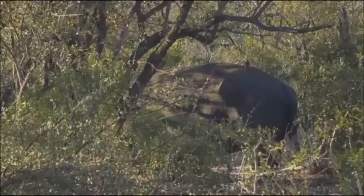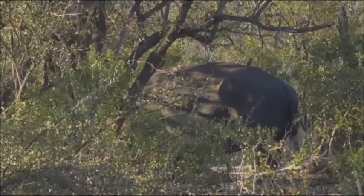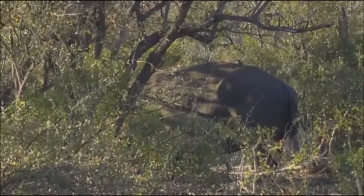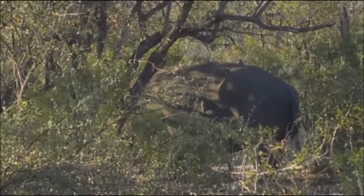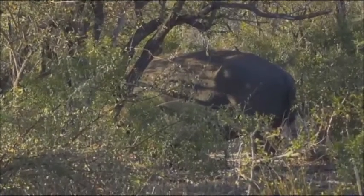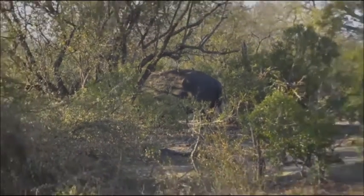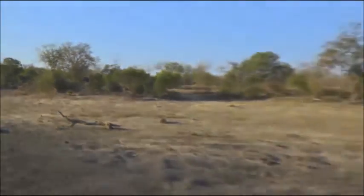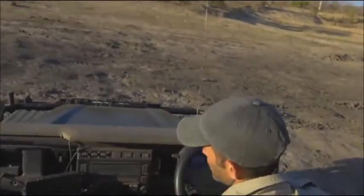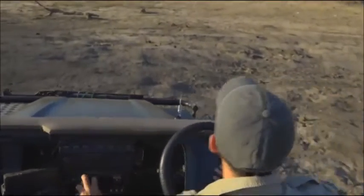I've just heard that the lions apparently have moved off. So I don't think they are there. But we'll go and have a look and see what we can find there. And Aubrey reckons they might be around this area. Right, let's try and go a little bit closer to the hippopotamus. See what we can find there.